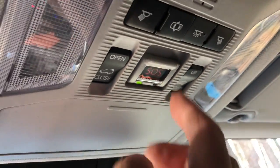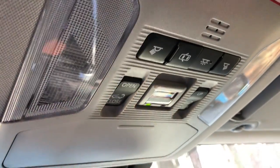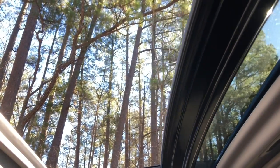Safety Connect is standard. You have to pull it down and then hit that button, which I will not do. And then sunroof. Welcome to 60-degree days in January, North Carolina.